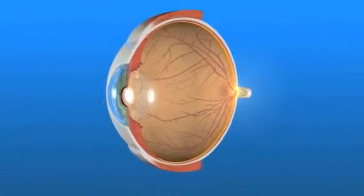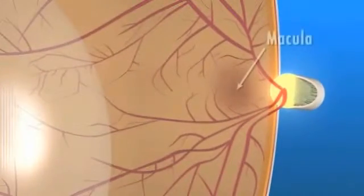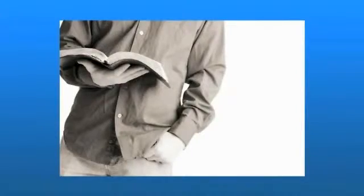The retina has two areas, the peripheral retina and the macula. The macula is a small area at the center of the retina. The peripheral retina is the large area surrounding the macula. It is the peripheral retina that gives us our side or wide-angle vision. It is the macula that gives us our pinpoint vision and allows us to see details clearly, helping us to do things like drive, read, or recognize a face.